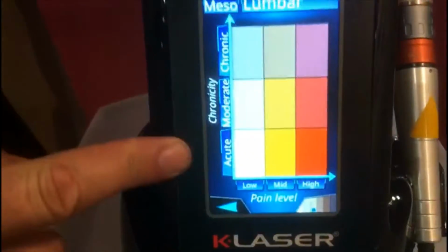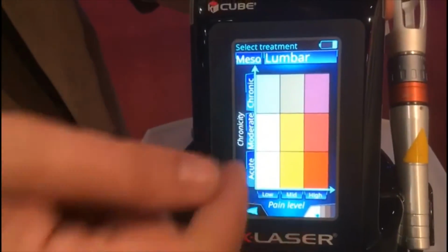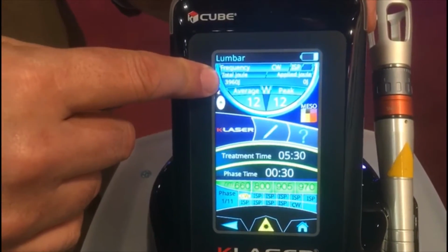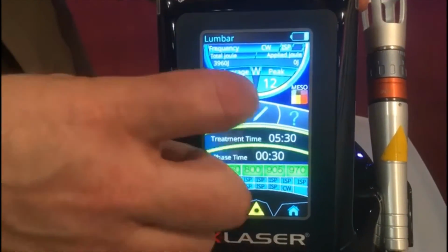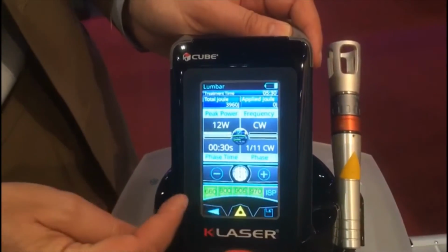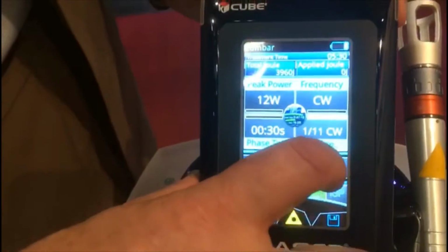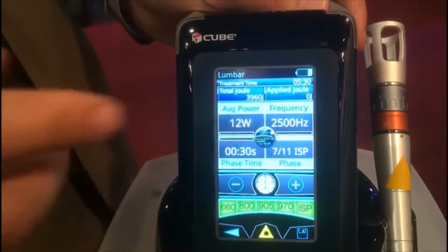And then clinically, between yourself and your client, you choose the level of chronicity and the level of pain. So if we were going high chronicity, medium pain, you're talking about a set protocol of power, total energy, and time over a short time frame, and it's based around using 4 wavelengths, which are 3 infrared and 1 for a superficial wound. So it's a protocol depending on the problem? For an individual with a lumbar problem, it will go through 11 phases, and the pulse frequency will change, not the power, in order to treat all the different cell lines within that back structure.